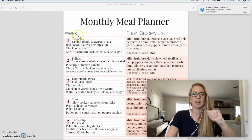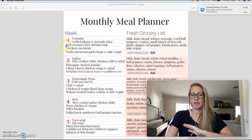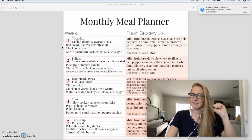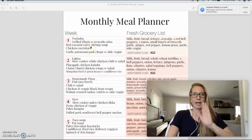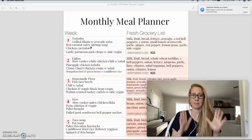So week 1, we are doing tostadas. We're gonna do grilled tilapia with an avocado salsa, red coconut curry shrimp soup. Sounds delicious, right? Chicken cacciatore, I believe is how you say it. Garlic parmesan pork chops with a side veggie. So that's week 1.